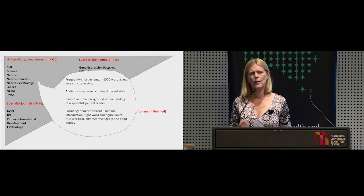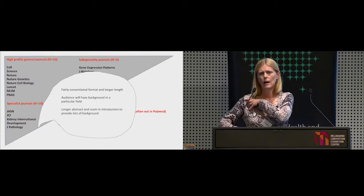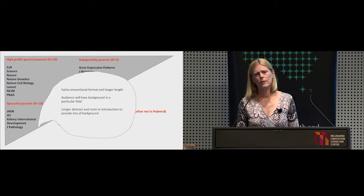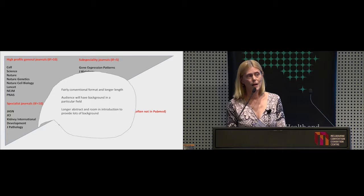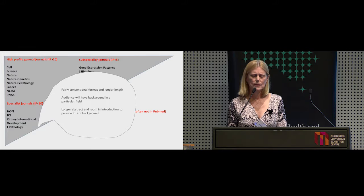In contrast, these types of journals tend to use the fairly conventional format. The format is longer. It's a full research article. The audience who's reading it is more likely to have an understanding of the background of your field. You can go into perhaps slightly more jargon and slightly more assumptions of knowledge. It'll have a longer abstract, a much bigger capacity to put information in the introduction. So understand what the journal type is and therefore what the article types are that you're writing for. And that comes down to who is your audience.